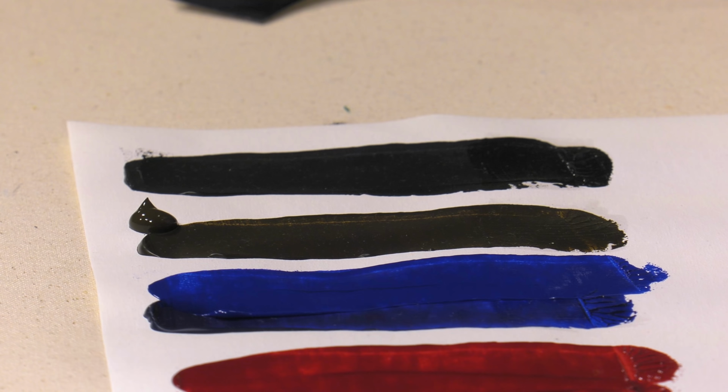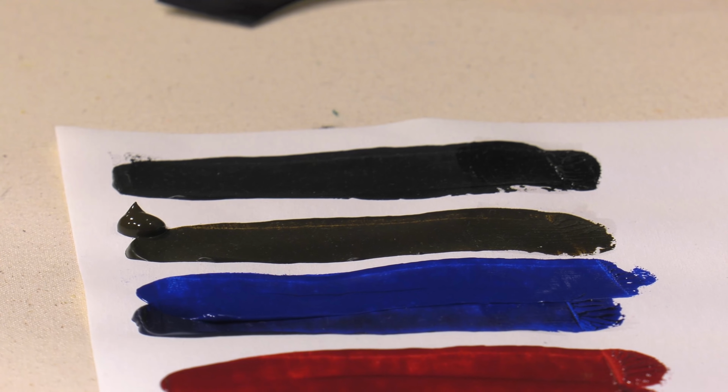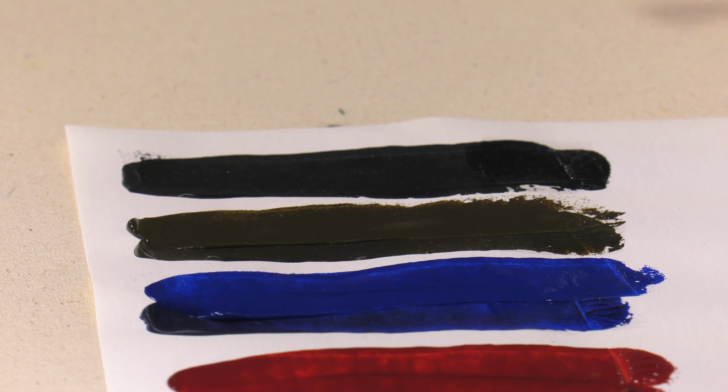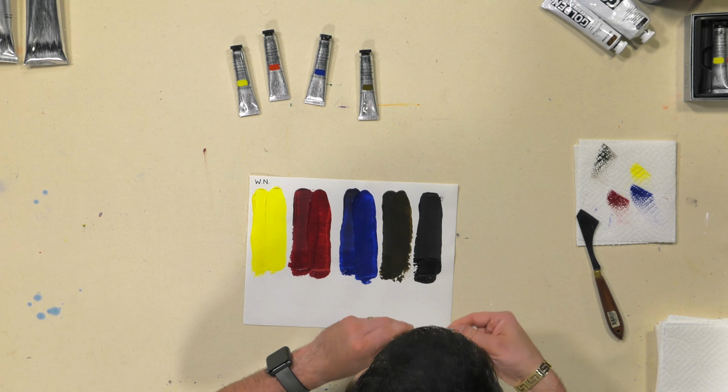Okay, that was ultramarine blue. This red was alizarin crimson. And this is a raw umber, one of my favorite colors. And then finally some Mars black.